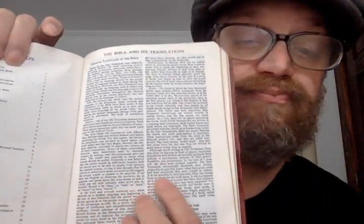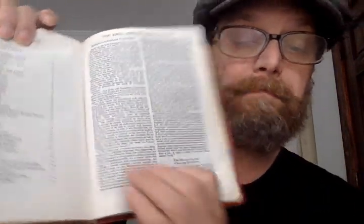Here's what the Bible and its translations looks like. It's 2 paragraphs. There are subject headings as you go through. Sorry for people with headphones on. There must be dust on this Bible. The print size is about the same as the Bible.